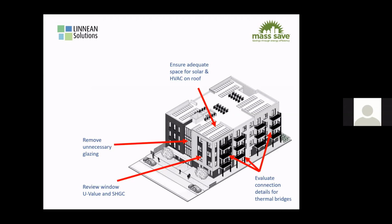We also recommended removing some additional glazing. They had a lot of glazing in the front that lined the common hallways. And so that was actually removed in the design and minimized to just a couple windows in that space to still provide daylight, but not act as a big transfer of heating and cooling through all the glass.